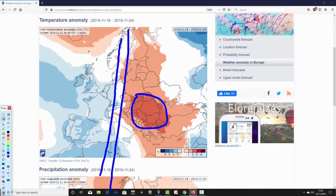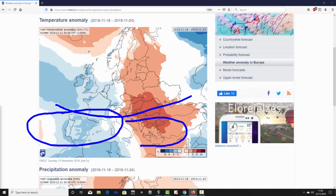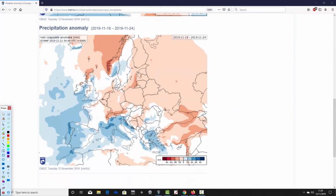East-west split in temperatures through the Med as well, as we have in week 1. So western parts of the Mediterranean, from Corsica and Sardinia westwards back through the Balearic Islands to Spain and Portugal, it's colder than average, below average temperatures there. From Italy eastwards down to Greece and Turkey, it's milder than average, a warmer than average week coming up in week 2 there. Precipitation anomalies are looking like this.